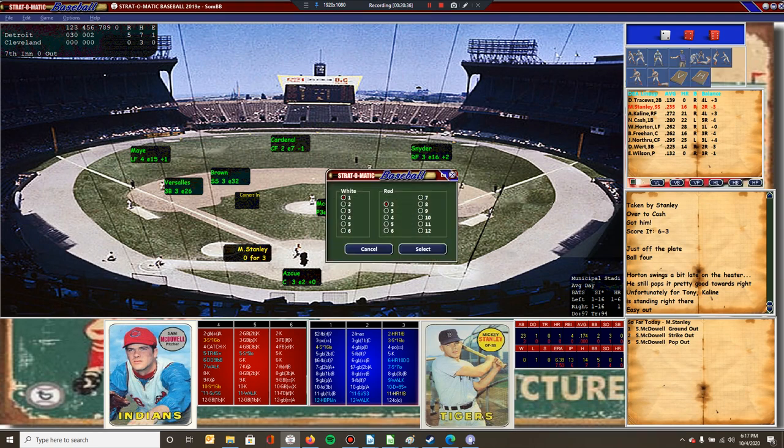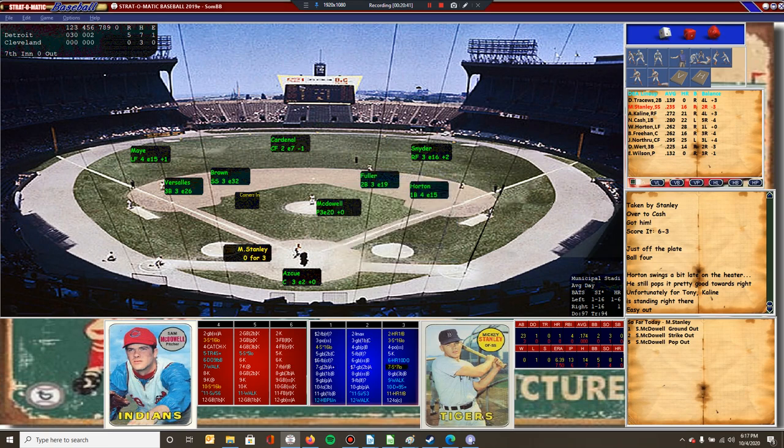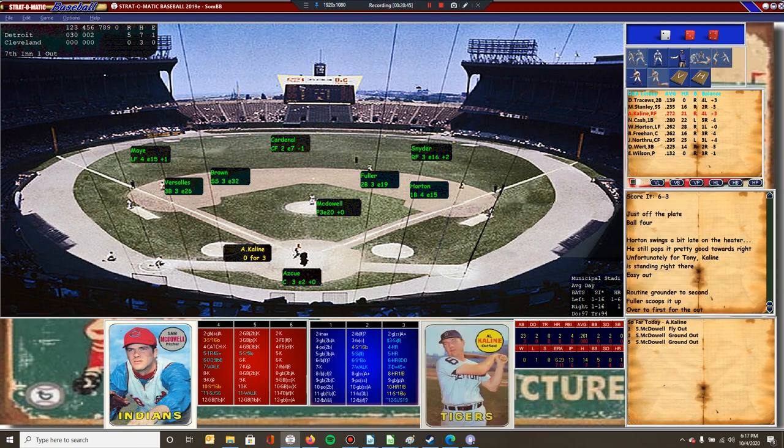Here comes the pitch. We have a ground ball over towards Fuller. Easy play for him, and there's one away. There's Al Kaline. He's 0 for 3 today. McDowell gets his sign, and he sets and delivers.